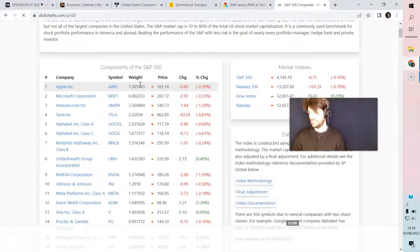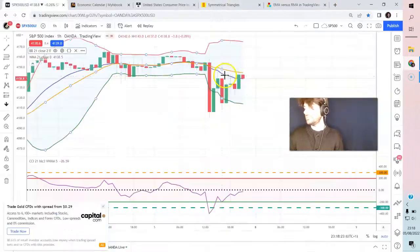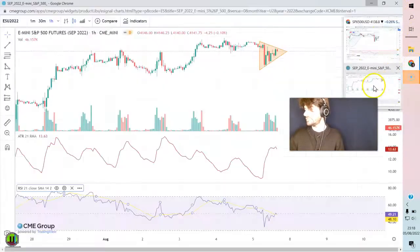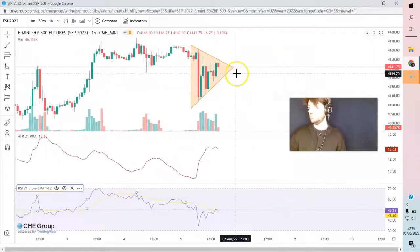You know, it's a big influence on the index. So the context is that possibly bearish the market. People talk about the kind of short squeeze, so this sort of rallies for suckers and all this. But let's go to the futures for a moment, because I just wanted to show you something that I prepared here. Now you'll see this thing, which is a symmetrical triangle.